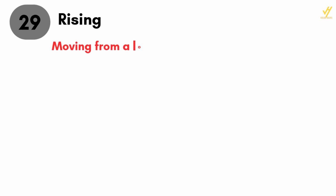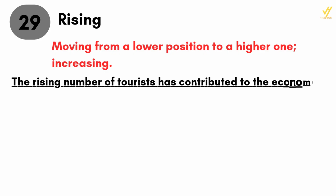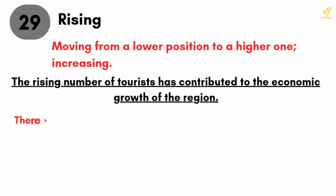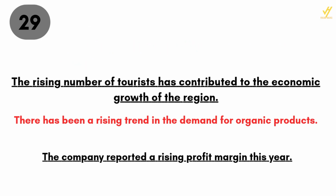Rising. Moving from a lower position to a higher one, increasing. The rising number of tourists has contributed to the economic growth of the region. There has been a rising trend in the demand for organic products. The company reported a rising profit margin this year.